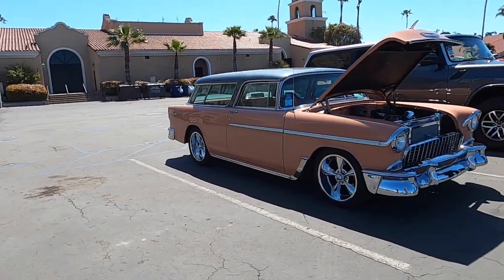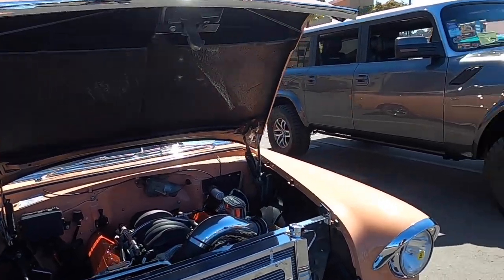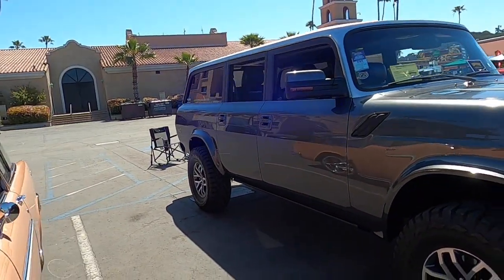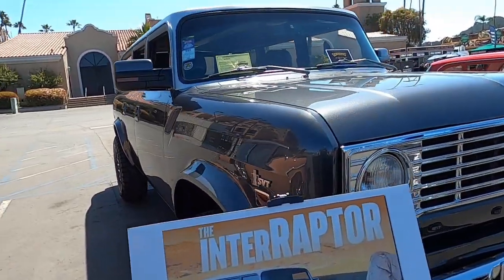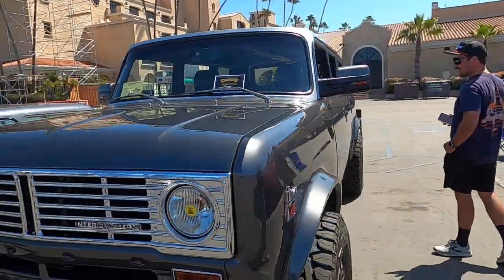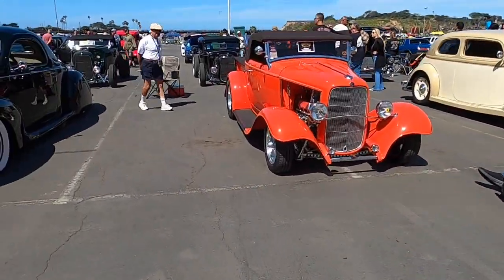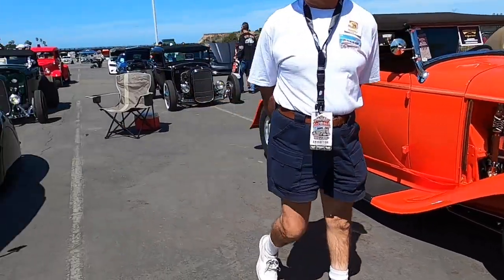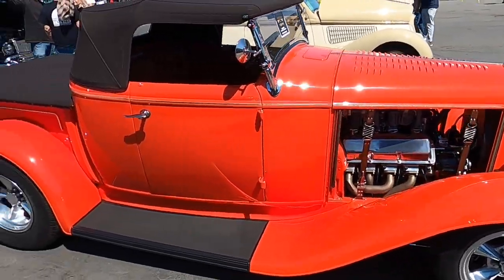This section here is the winner's circle. These are all the cars that won in a particular class. I didn't spend a lot of time here. This International Travelall, they grafted with a Raptor, or put it on a Raptor chassis. I've seen it before. It's a cool car, cool truck. But 32 Roadster pickup. Lots of fun stuff. Really cool. Enjoy.